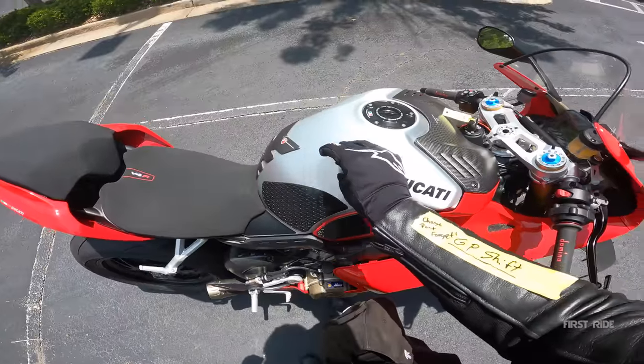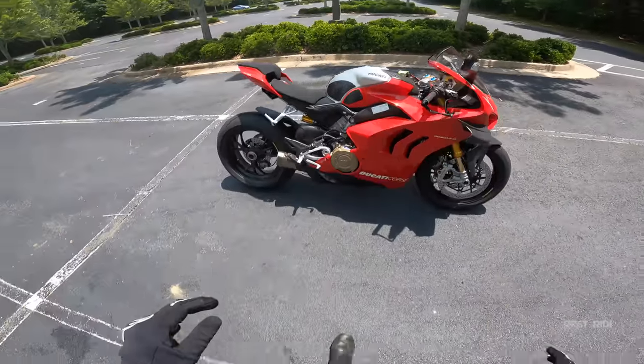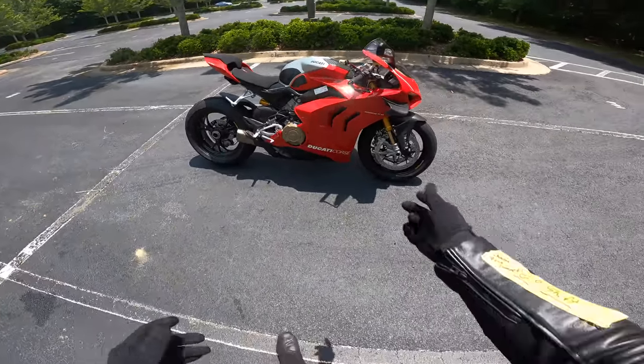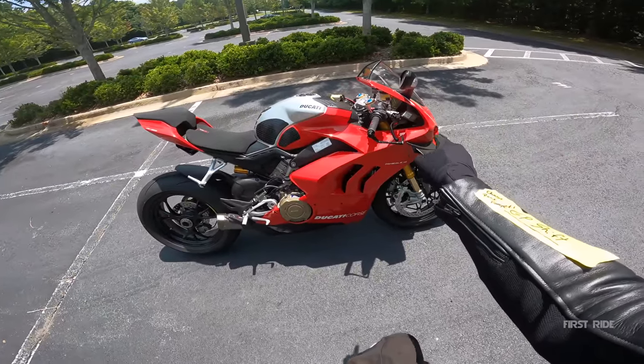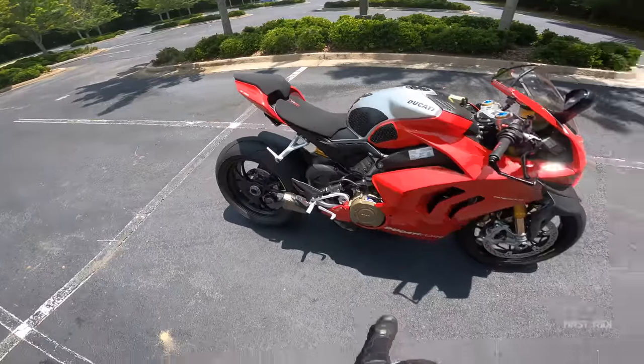Got that brushed aluminum. So the main ways to tell you're looking at a V4R, obviously you can look at the side here, V4R, but carbon fiber winglets and brushed aluminum gas tank.